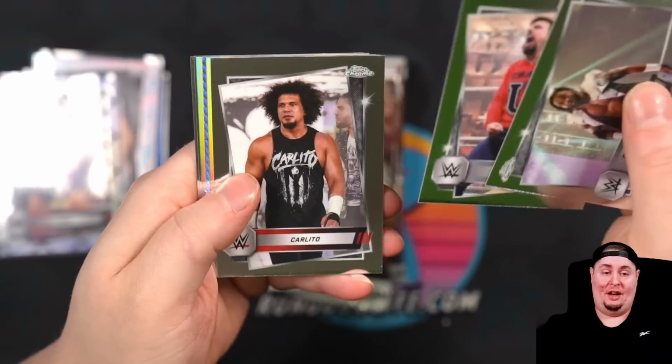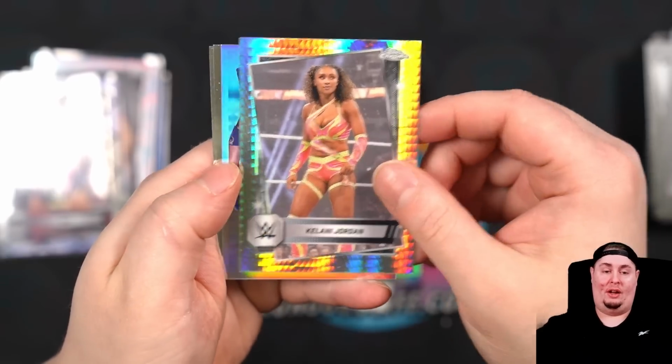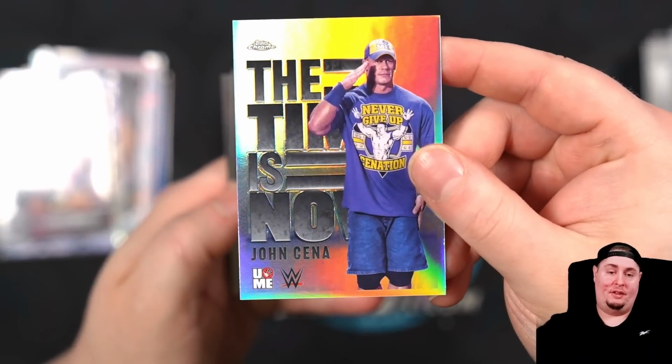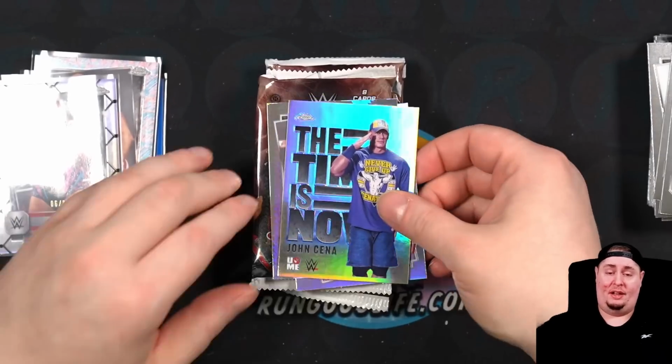Still looking for our second auto here. There's going to be Sami Zayn Refractor. Hyper Kalani Jordan. Shout out to our dude 3Fire. The time is now. There's going to be another John Cena insert. Like I said, you're going to see a lot of John Cena.